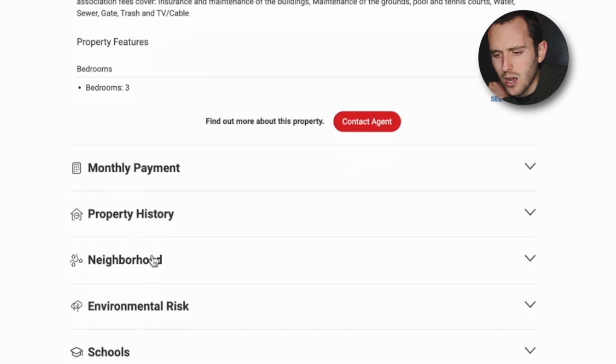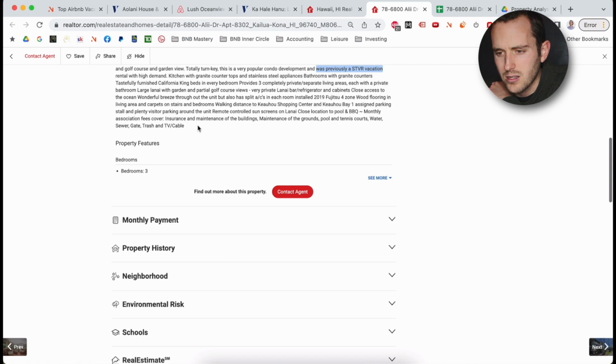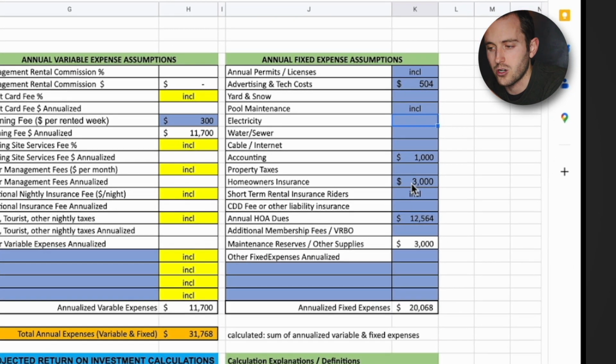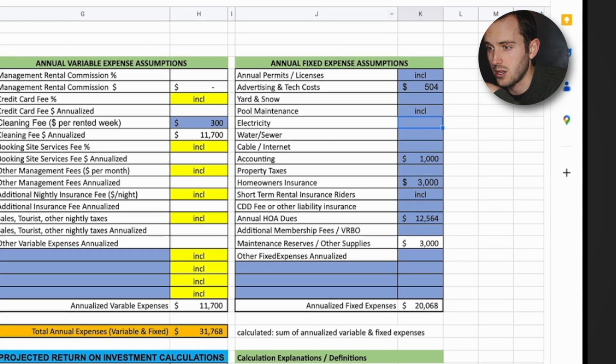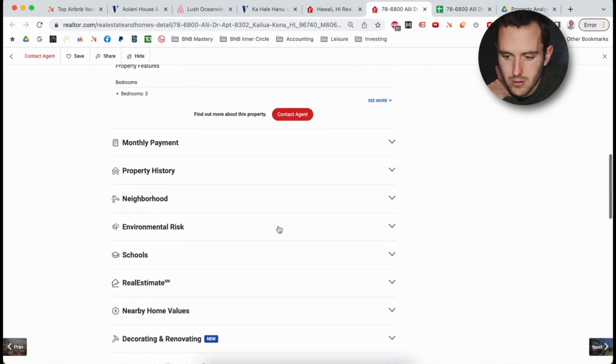I don't think that would come with short-term rental insurance. I could be wrong there. That doesn't make a lot of sense to me. I've never really seen insurance be included in HOA dues. So I'm going to assume, and I could be wrong on this, that your insurance is still going to be an extra $3,000 a year. But that could actually be pretty reasonable if it's included there. That would make it more reasonable.